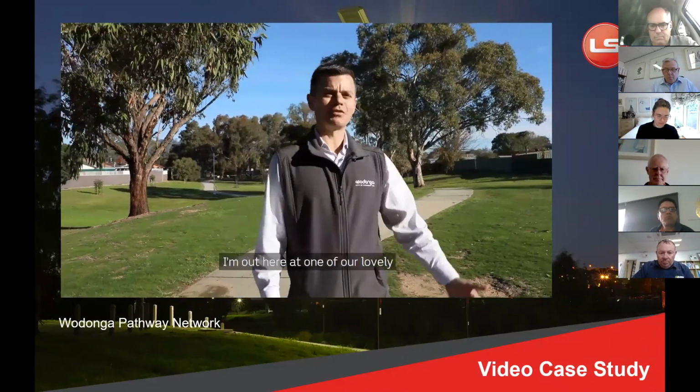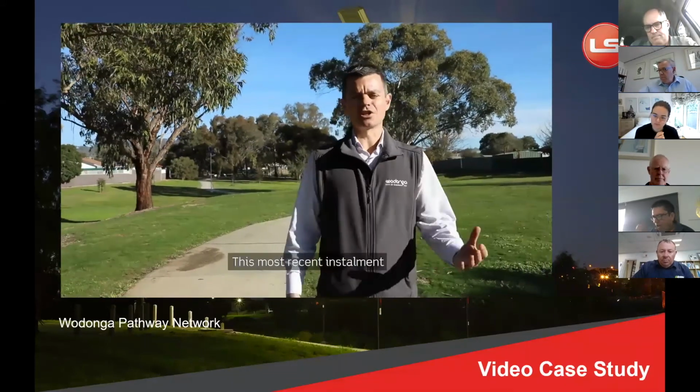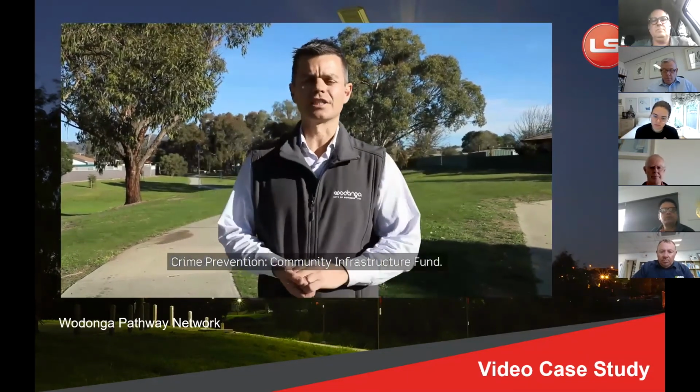I'm out here in one of our lovely parks today to talk to you about our latest installation of solar lights on our path networks. This most recent instalment has been 54 lights along our path networks and has been funded by the Crime Prevention Community Infrastructure Fund. Why are these lights great?